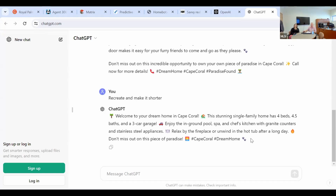So we have not created the actual description ourselves. That was created in Agent 3000 using Eve. And then we didn't create this post. We have two of them, a long version, short version. And we didn't create that either. It came out of ChatGPT. So there's two ways that you can increase your verbiage, your creativity and engagement with your clients and followers.